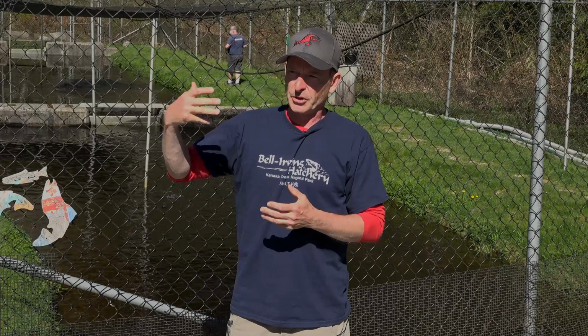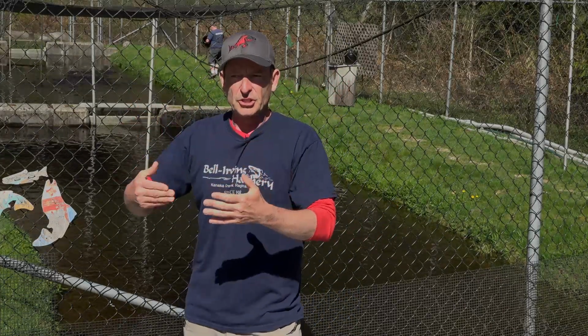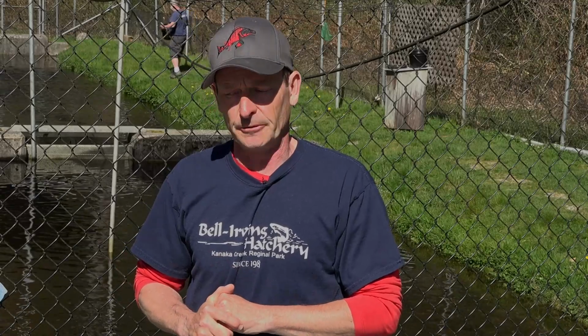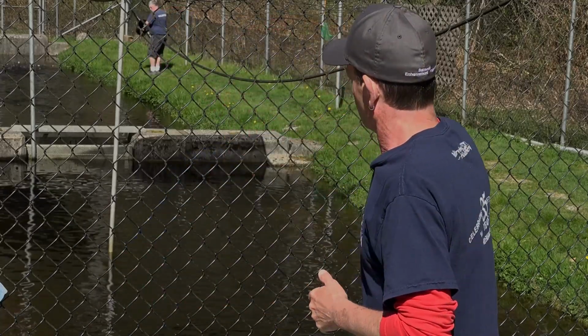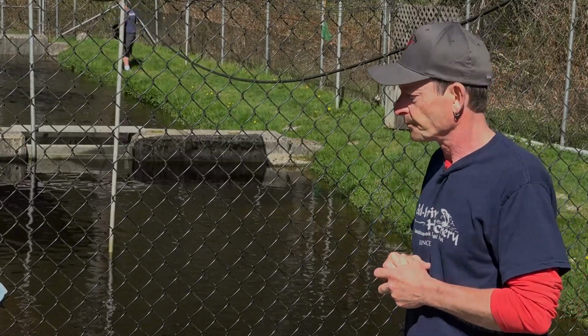So within our fish production each year, many of those chum salmon are produced to help supplement, in part, the commercial fishery on the Fraser River each year. The coho salmon that are in the ponds behind us have all been marked as hatchery fish. That means they can be retained in the sport fishery.